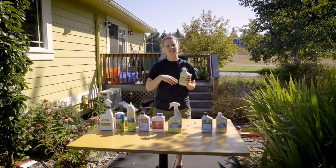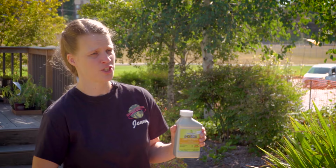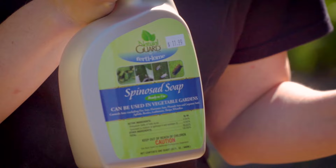It does hit those molds and funguses and really gets them out of your garden, out of your trees effectively, efficiently, and it is bee safe. So again, like all the rest of these, you're gonna spray it in the morning, very early morning, or you're gonna spray it at dusk. Spinosad. Spinosad is that tool that you're gonna use when your neem or horticultural oil is just not doing it.